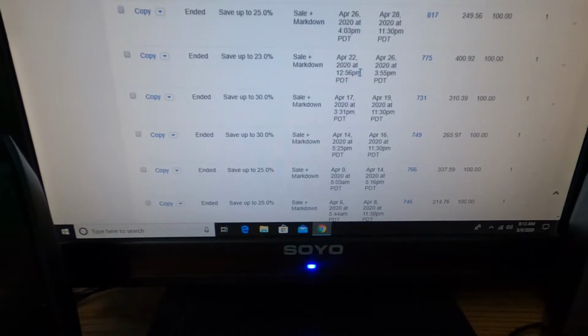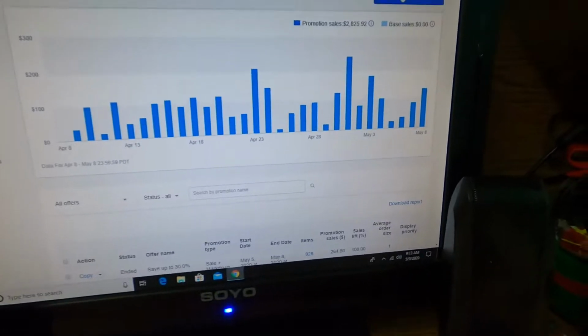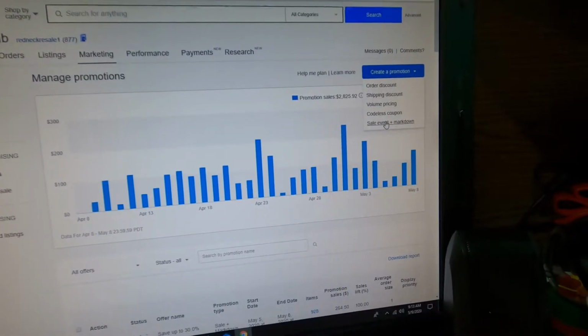But I only do these sales for a few days at a time. And I've been doing this for quite a while, and it seems to help out. And basically, if you do it for a few days at a time, it puts pressure on the buyers to buy your items. So basically, you want to go up here, create a promotion, click that, click sales event plus markdown, right there.